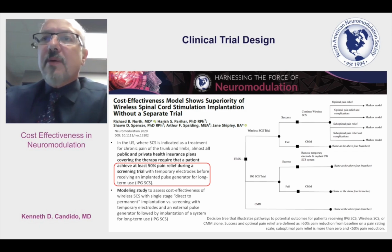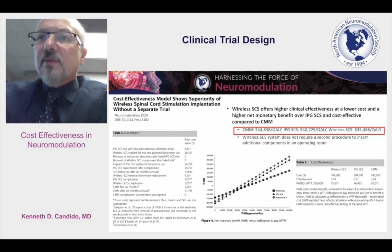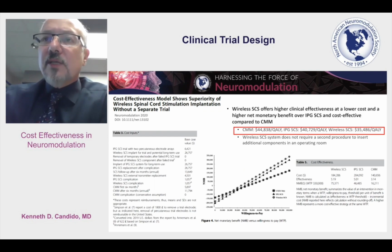However, this study published by Dr. North and associates recently in 2020 in the journal Neuromodulation tends to suggest otherwise. And if you look at the costs of conventional medical management, the wireless spinal cord stimulator offered a higher clinical effectiveness at a lower cost, and therefore a higher net monetary benefit over the use of an implantable pulse generator and spinal cord stimulator, and also cost effectiveness compared to conventional medical management.